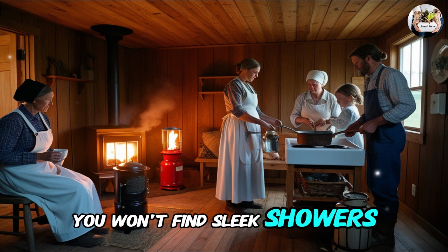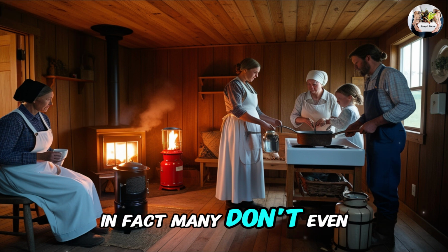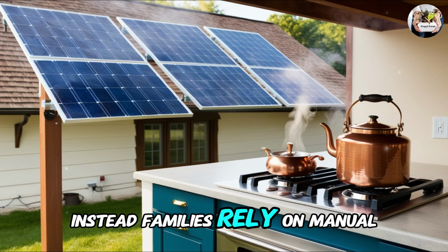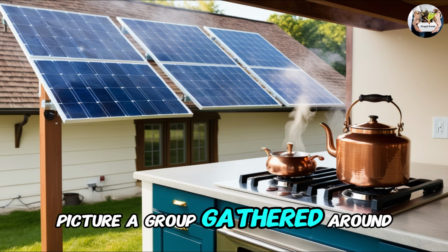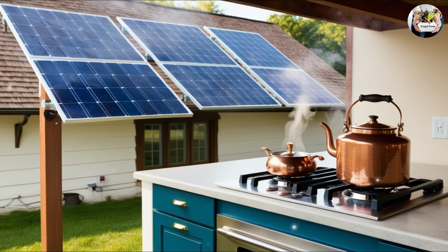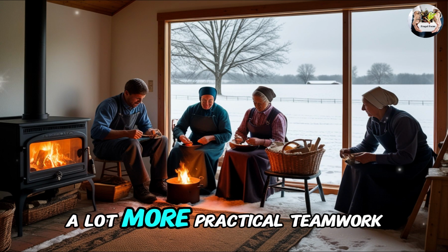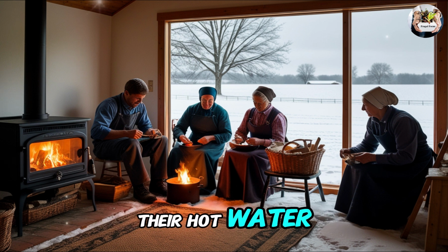You won't find sleek showers or high-tech appliances in these homes. In fact, many don't even have basic indoor plumbing. Instead, families rely on manual labor for their daily chores. Picture a group gathered around a sturdy wooden table, working together in harmony. It's like stepping into Little House on the Prairie, but with less drama and a lot more practical teamwork. So, what's the secret behind their hot water?